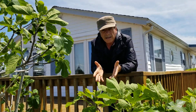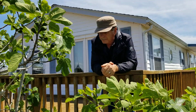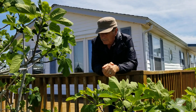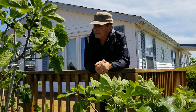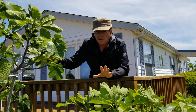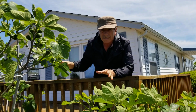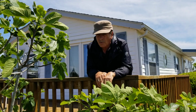But of course, in my zone, in 7A and 7B, this is 7B here, I don't get that second crop. We don't have caprification, the fig wasp, we don't have it. But it's okay, because on its own merit, just the first crop alone justifies growing this tree. It's very winter hardy, extremely winter hardy.